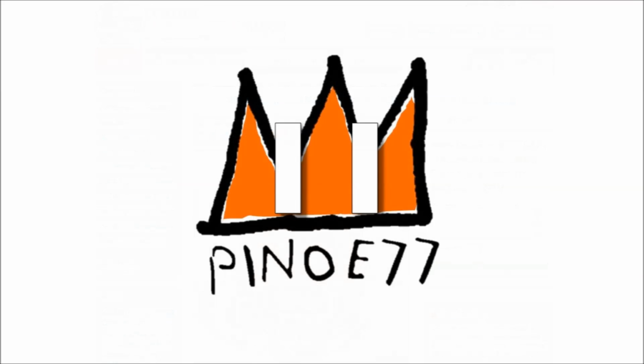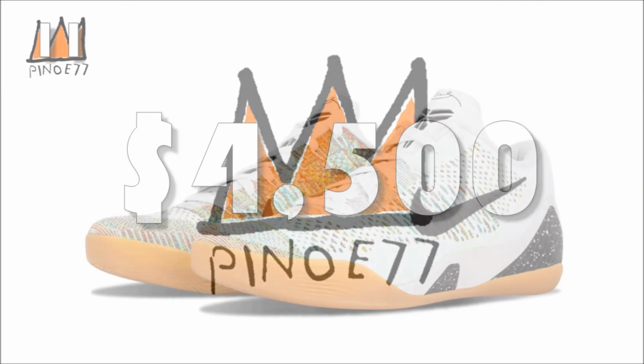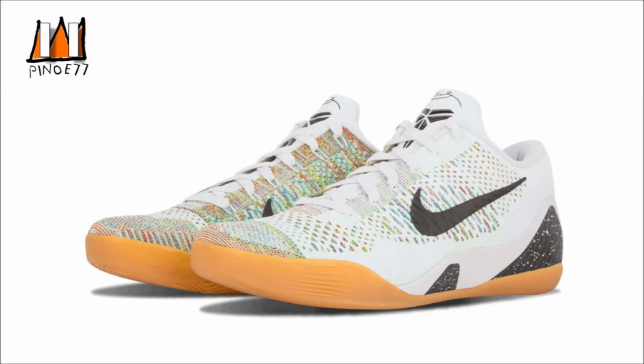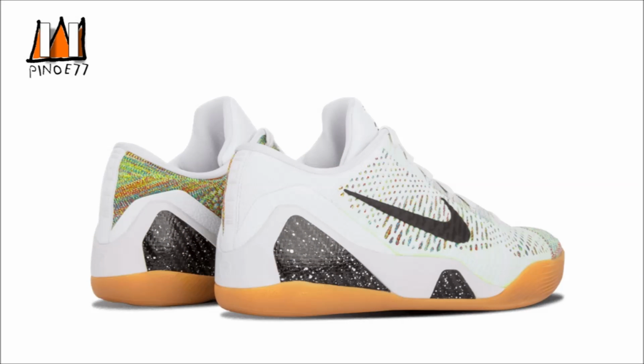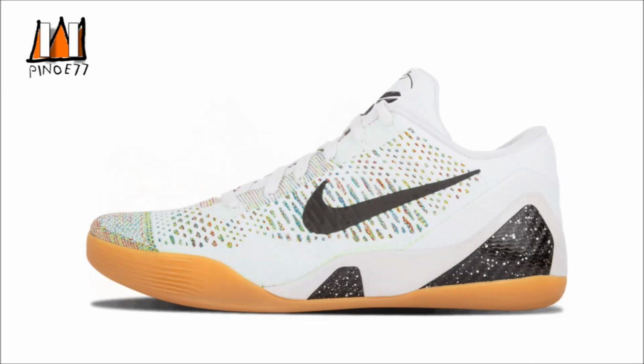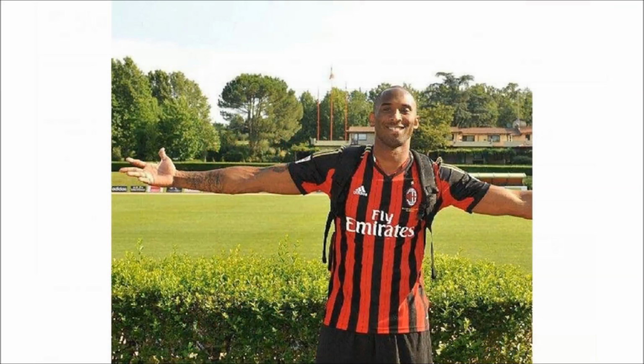On to number 11, and it's another pair coming in at $4,500, and for this one, it's the Nike Kobe 9 HTM Milan. The model is arguably one of Kobe's best, and this pair was a surprise drop in Milan on April 8th, 2014, which explains what I think is an insane price. So yeah, $4,500 is the price, but you have a couple choices. You can buy the shoes or 50 AC Milan jerseys. Either or are approved by Kobe.